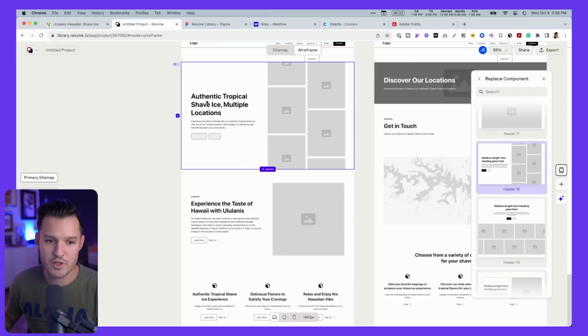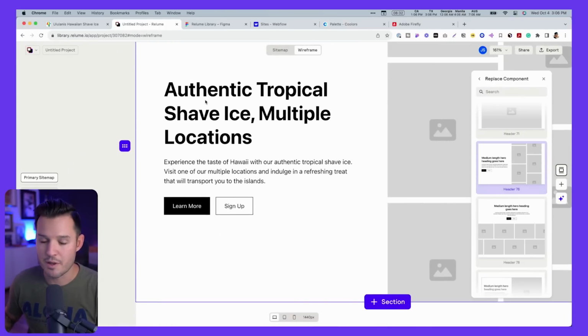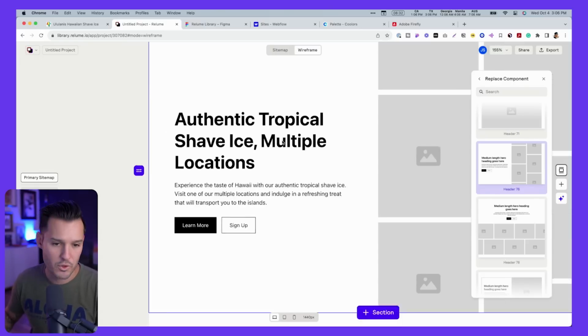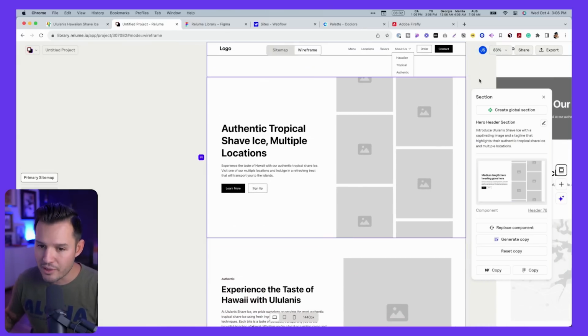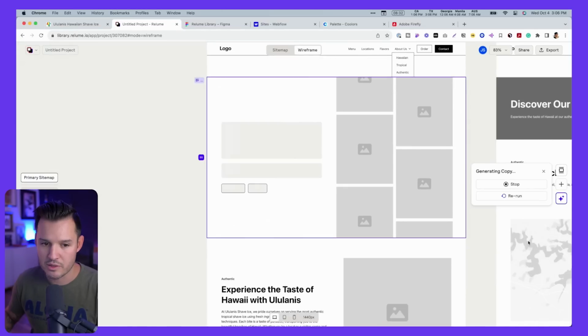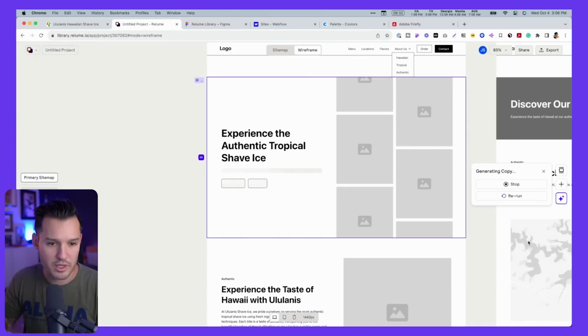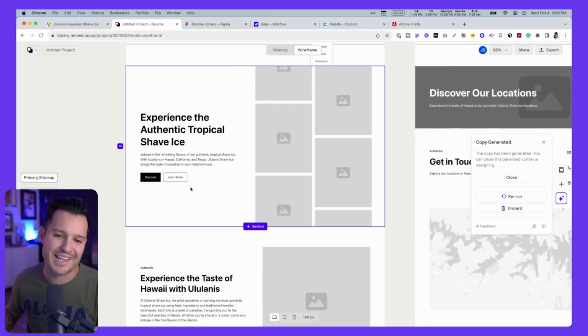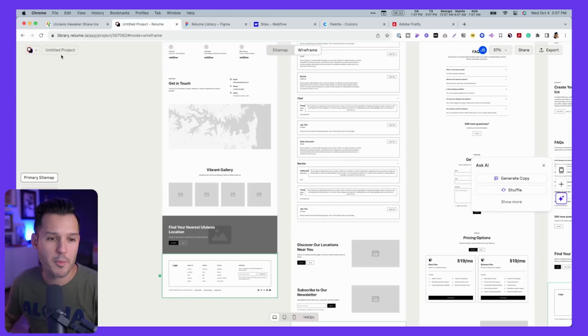Really, really good. Look how it's also immediately injected some copy for us. AI driven copy, authentic tropical shave ice, multiple locations. Now if we don't like that, we can regenerate the copy simply by pressing here. Let's regenerate copy and see what it comes up with. Experience authentic tropical shave ice. Oh, I like that a little bit better. That's really, really good.